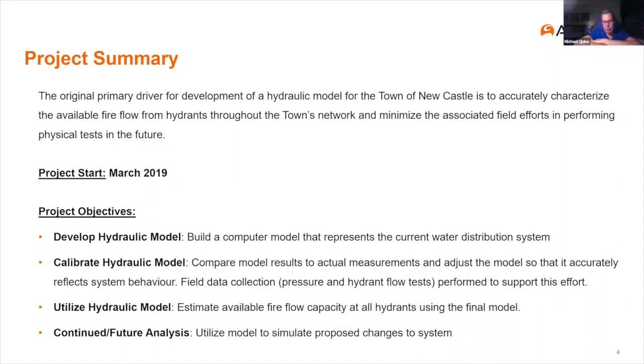And we went a little bit further with this model to look at maybe some future improvements, looking at some relining projects and some upgrades. I know there's an RFP out right now to do a replacement of a 6-inch diameter pipe. So the model could be really good when you utilize it in that way. So you can understand if you want to replace it with a 12-inch or a 14-inch or 16-inch.